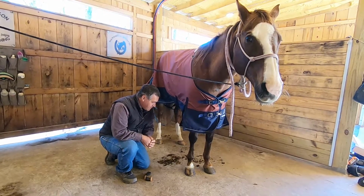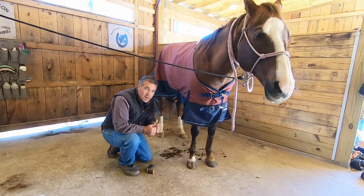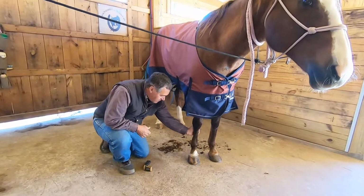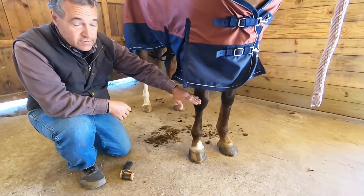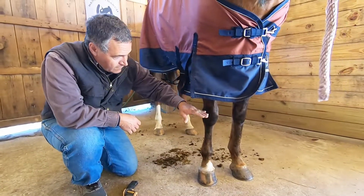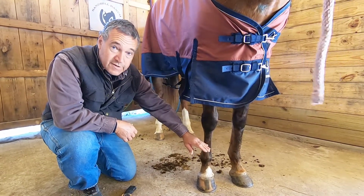And that's where you need some horse knowledge, and you need some experience. There's several things that can go on. A horse does not have any muscle from the knee down. Once you get to the knee, there's no muscle. The only thing that's down here is bone, tendons, and ligaments.